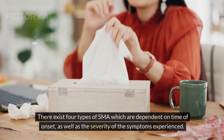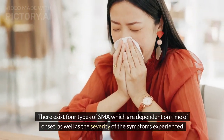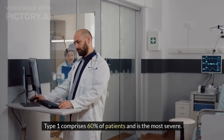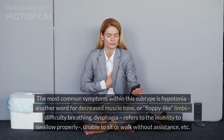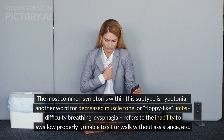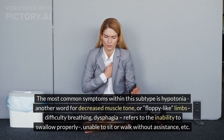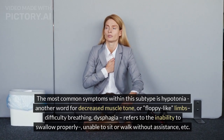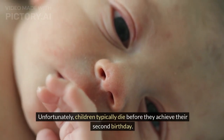There exist 4 types of SMA which are dependent on time of onset, as well as the severity of the symptoms experienced. Type 1 comprises 60% of patients and is the most severe. Symptoms can appear as early as birth until 6 months of age. The most common symptoms within this subtype are hypotonia, another word for decreased muscle tone, or floppy-like limbs, and difficulty breathing. Dysphagia refers to the inability to swallow properly, unable to sit or walk without assistance, etc. Unfortunately, children typically die before they achieve their second birthday.